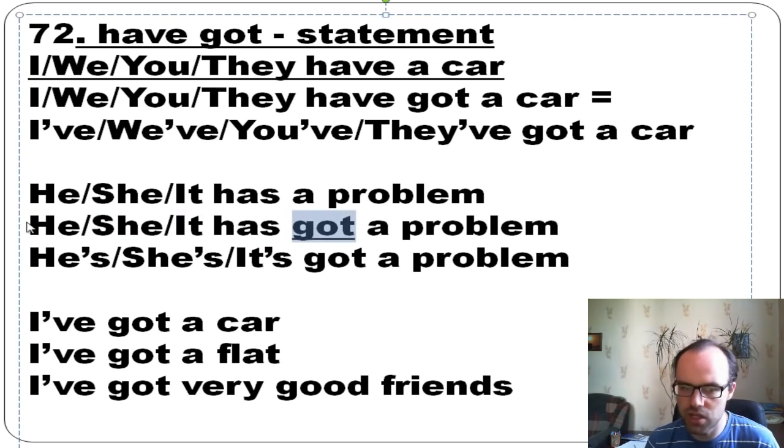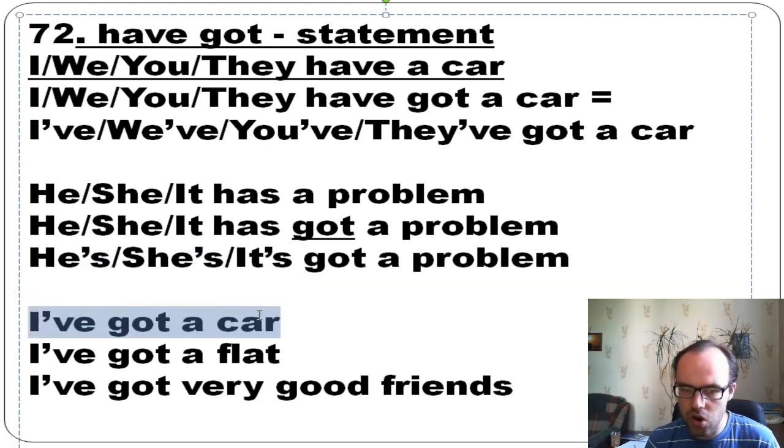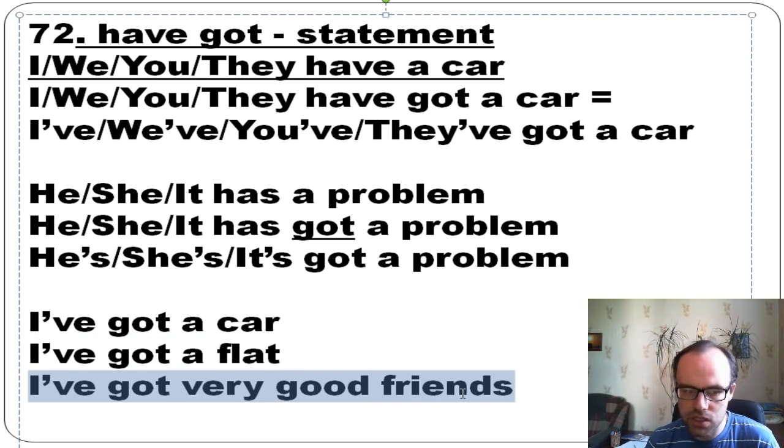So we often hear it in British English. So he has got a problem. She has got a problem. It has got a problem. Or he's got a problem. She's got a problem. It's got a problem. Okay? So you can say I've got a car or I have a car. I've got a flat or I have a flat. I've got very good friends or I have very good friends.